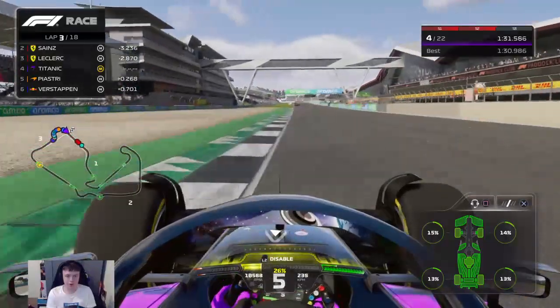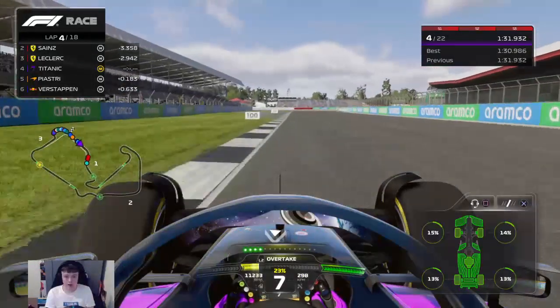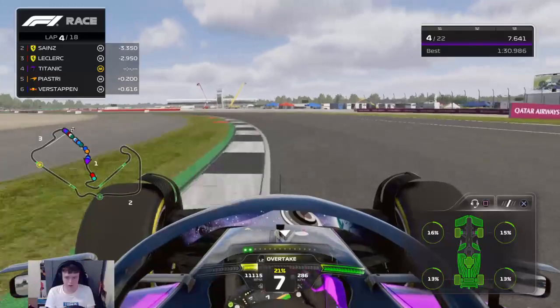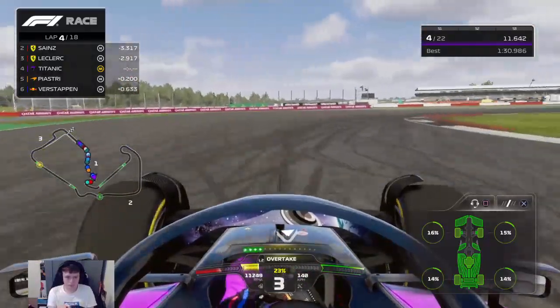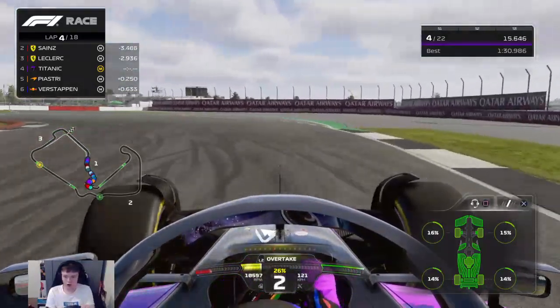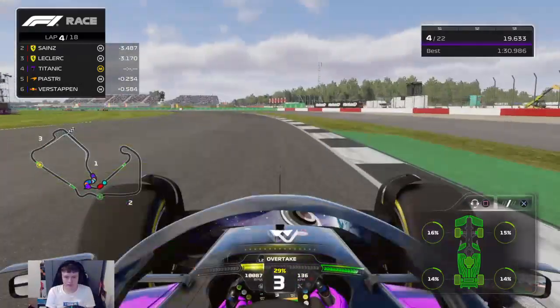George Russell sets a purple lap of a 30.2. Russell's running away with it on the soft though. How long can he run away with it for is a real question. Felt like we're tapped. Possibly a slight rear lock. Through the Loop. Piastri on our inside.